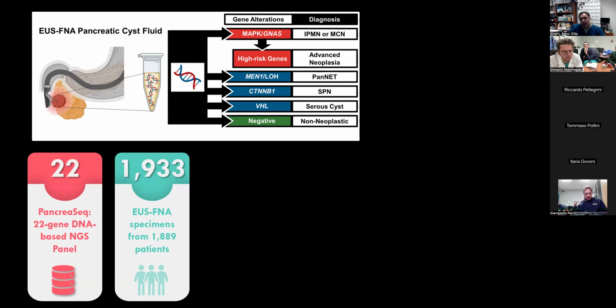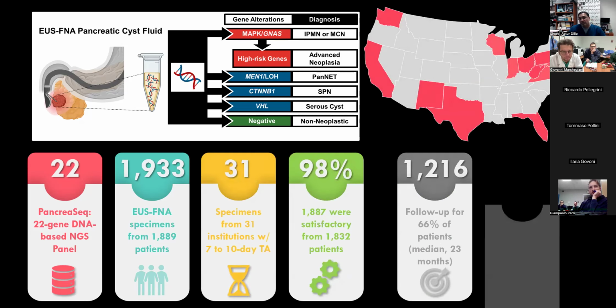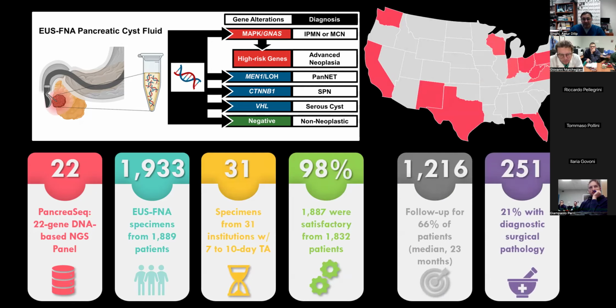At the time, it was a 22 gene panel, included many of the genomic alterations that are associated with pancreatic cysts, as well as honestly genes that are involved in pancreatic ductal adenocarcinoma that we really wanted to use as a discovery-based approach to understand what the genomic profiles are of a large compendium of patients with pancreatic cysts. And that included patients that we honestly opened up to just specifically the United States, that included over 31 institutions and tested over 1,800 patients. Over 1,900 really specimens or pancreatic cyst fluid specimens overall were evaluated.